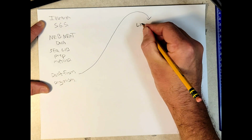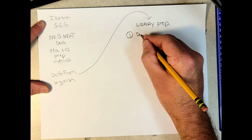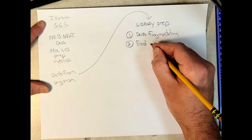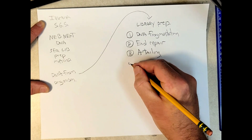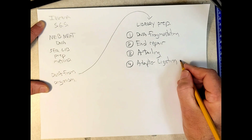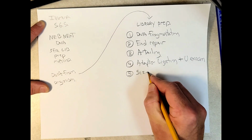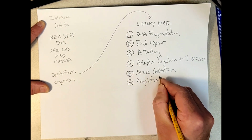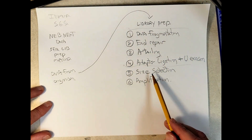Now, to prepare the library for sequencing, there are several steps. The first step is DNA fragmentation. Second step is end repair. Third step is A-tailing. Fourth step is adapter ligation. And with the NEB Next kit, there's going to be a step called U-excision. Then size selection, and then amplification. So in this video, we're going to go over these first four steps, and I'm going to save these last two for class.